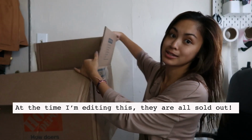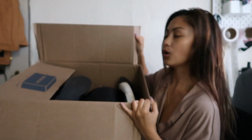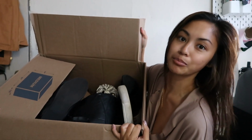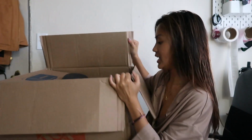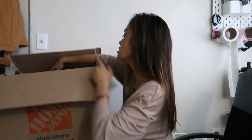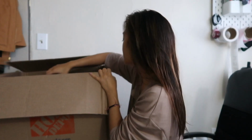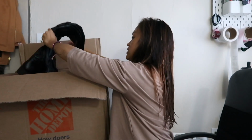And this box is full. This box is packed. So here's a little overview of the box of the shoes. And I think these are pre-owned. I'm not 100% sure. I don't remember what the listing said, but let's get into it.